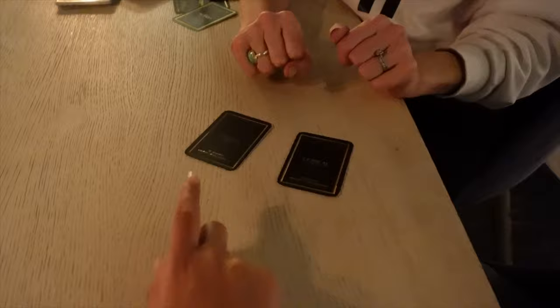Cool. So I can pick either of these. Yeah, you got this or this. I want to go this. This. Is that your card? Oh my god, it's my card! How did you do that? I need to know. How did you do that?